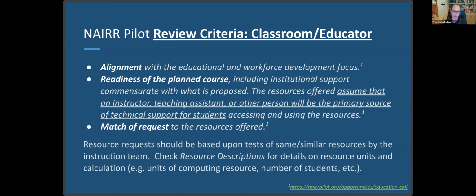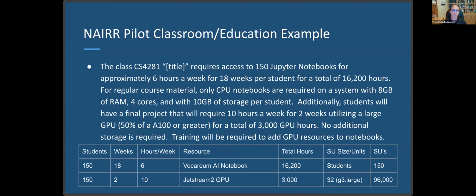Critically, and given that this is a request for technology resources, the proposal must match the resources offered and align with the resource-specific guidance on how to request them. Here's a hypothetical example based on a real excerpt of a resource justification from a Classroom and Educator proposal. Please take a moment to read it.